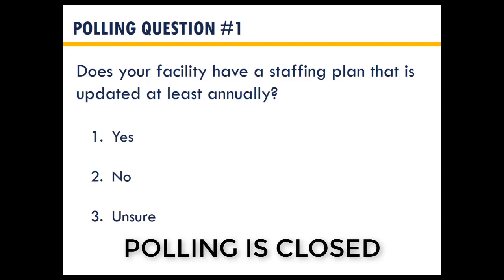So I have our first polling question. First polling question is, does your facility have a staffing plan that is updated at least annually?